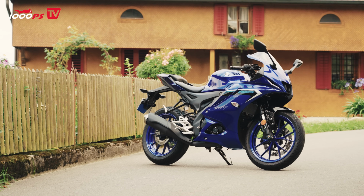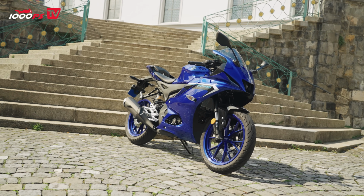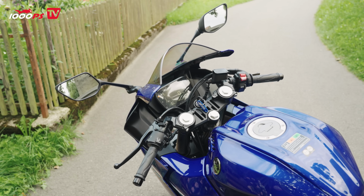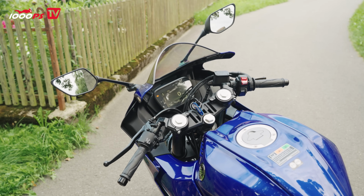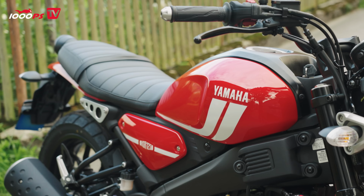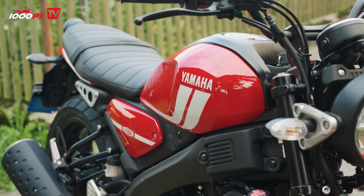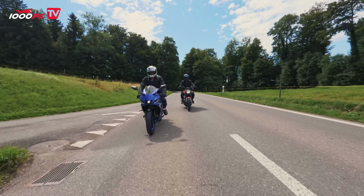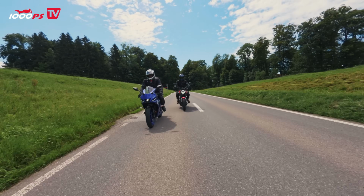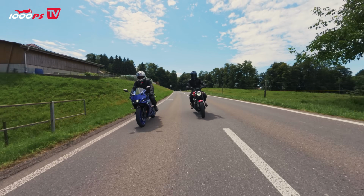a solid 15 horsepower or 11 kilowatts to the road at 10,000 revolutions per minute. We've also got roughly the same weight across the board at 140 kilograms. This one here a bit more, because of course it's got a bit more fairing. And under the tank we've also got the 11-liter tank capacity across the board. And because you said earlier they look like the big siblings, that's true.